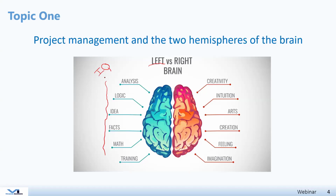Project management technical competence. On the other hand, you can see that the right brain functions include creativity, intuition, arts, creation, imagination, and more. So the right brain has to do with the soft skills, the human skills, the interpersonal skills, the skills that you need to manage the expectations of your project stakeholders. So they do not have to do with your IQ, but with your EQ, which is emotional quotient. In this webinar, I want to help you understand the difference between managing your projects and leading your project teams, and why you need to engage both your left and right brain.